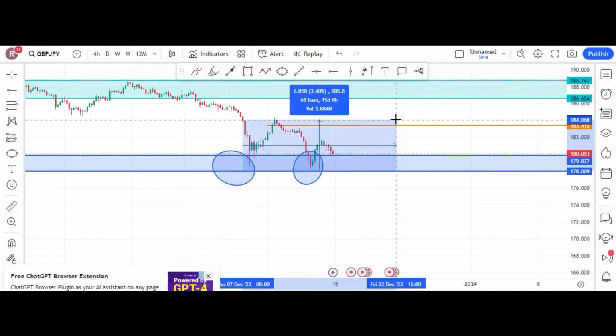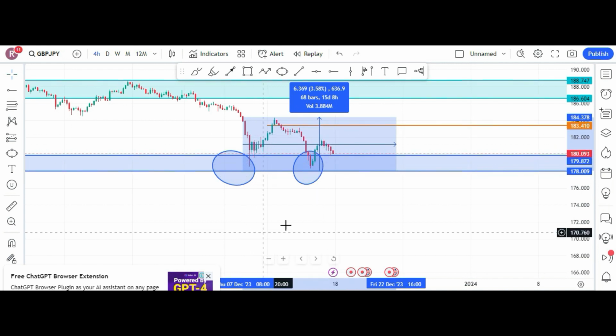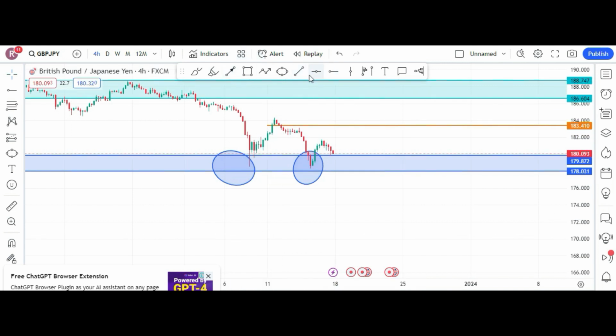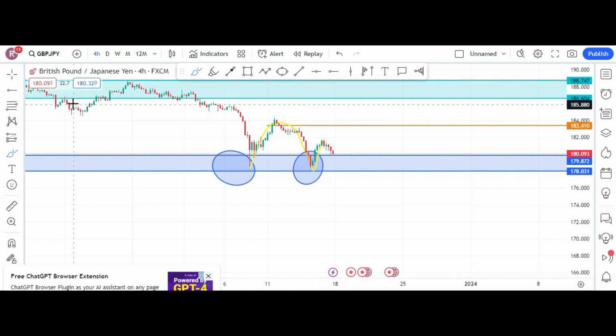From here to here, we can see that this cup and handle has reached a little bit over 50%. This is an inverted cup. If we draw it like this, it actually becomes an inverted cup, and it made its journey 50% or a little bit more than 50%, and it is coming back.